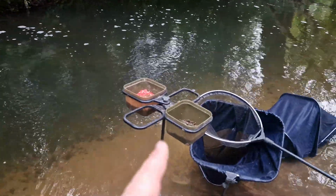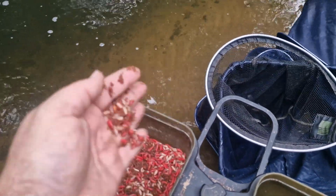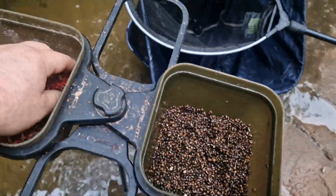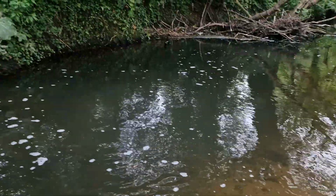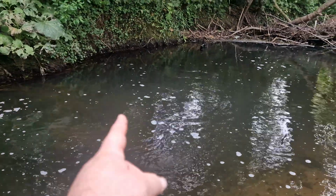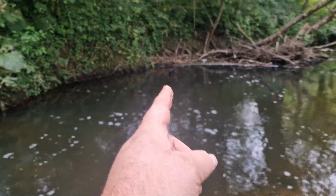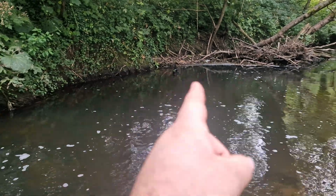You can see there we've got the side tray set up. Got some red and white maggot, and we've got some Hinders hemp. While I've just been setting up, I've been throwing some maggots into the swim here. Always go easy, and we'll only go over there and hard if we have to. See, there's a couple of snags, but you can just see how dark the water is.